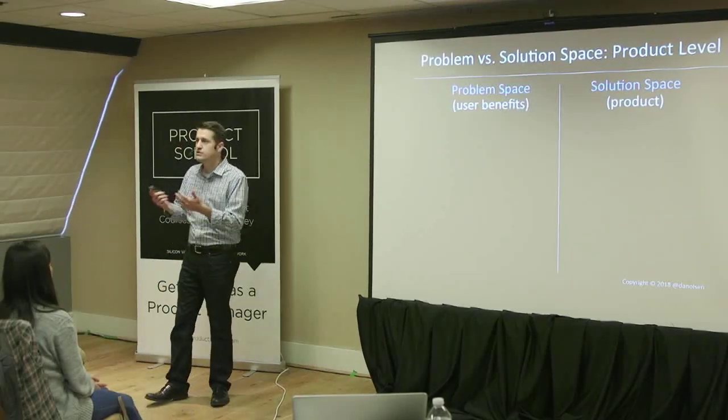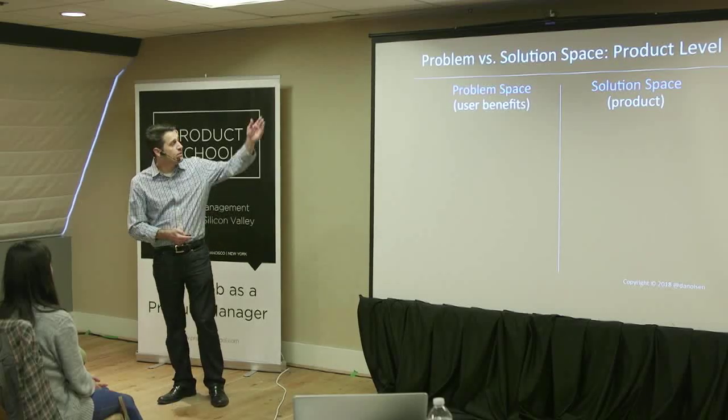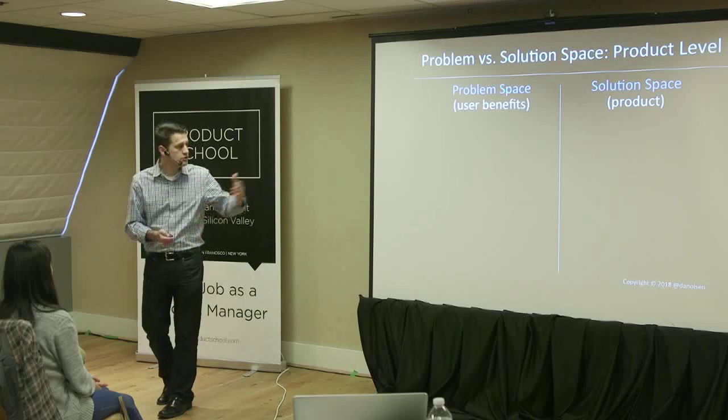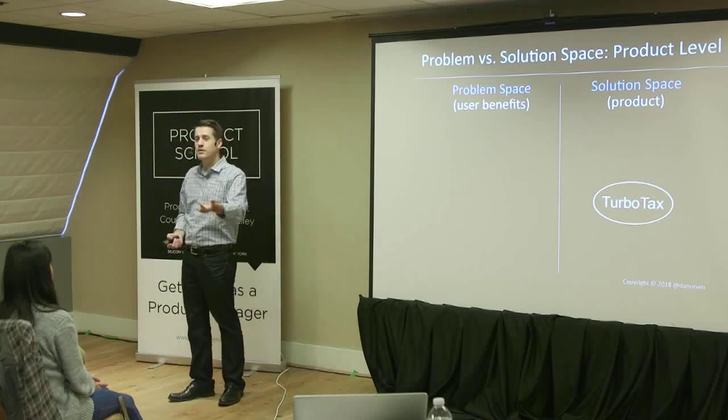So I mentioned I used to work at Intuit. On Quicken, TurboTax is another big product of ours. We've got problem space on the left, solution space on the right. And the idea is we want to map across, right? So TurboTax, software product, so it's in the solution space. This is about the time of year when people start firing up.